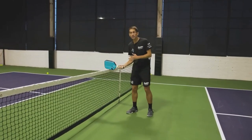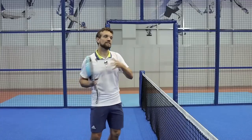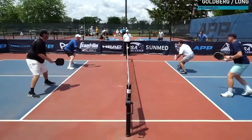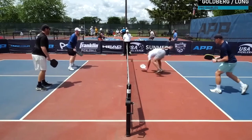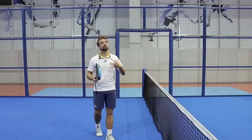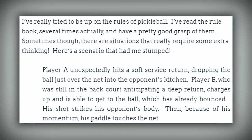Rule number 2, never touch the net. This one is critical because it's simple to accidentally touch the net. This is especially true if you play advanced games. Sometimes when playing in the kitchen, you will need to return dinks that reach the top of the net, then fall directly to the bottom. You must avoid touching the net while attempting these incredibly difficult shots. You will lose the rally if you do.